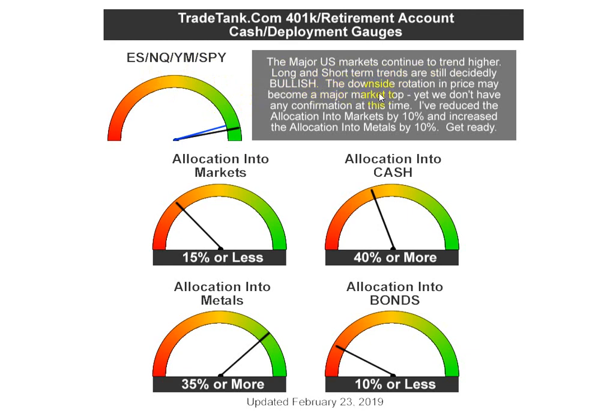The downside rotation in price may become a major market top, yet we still don't have any confirmation at this time. I've reduced the allocation into markets by 10% and increased the allocation into metals by 10%. Get ready. What I'm implying by this is that we might be at the beginning of a contagion event that may span the globe, indicating that we could see a continued moderate decline in economic activity over the next 3 to 6, possibly 12 plus months.